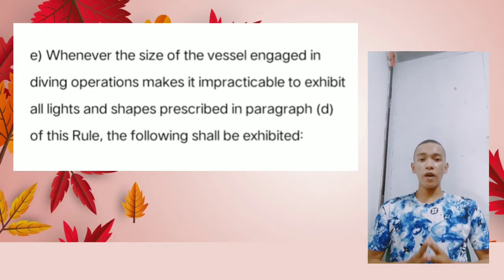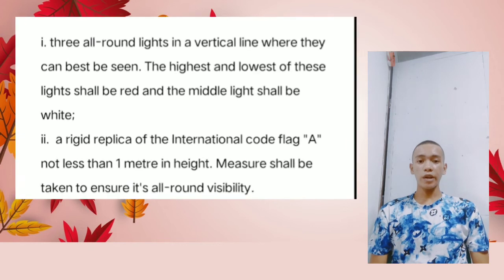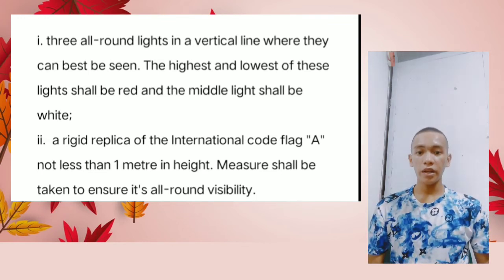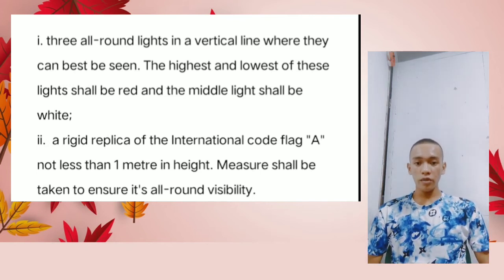Paragraph E talks about diving. Whenever the size of the vessel engaged in diving operations makes it impracticable to exhibit all lights and shapes prescribed in paragraph D of this rule, the following shall be exhibited: three all-round lights in a vertical line where they can best be seen. The highest and the lowest of these lights shall be red, and the middle light shall be white. A rigid replica of the International Code Flag A, not less than 1 meter in height. Measures shall be taken to ensure its all-round visibility.